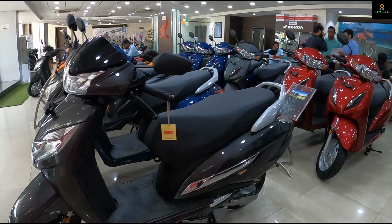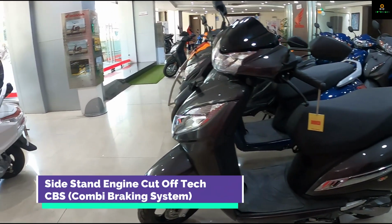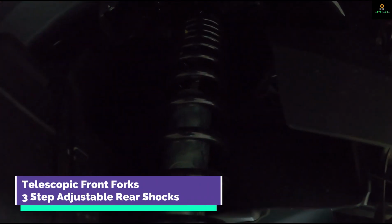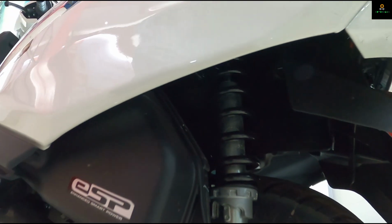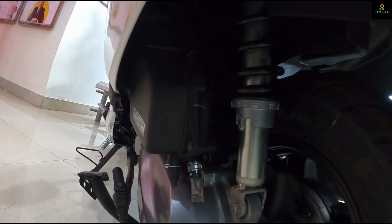The safety net on the scooter is handled by a side stand engine cutoff function and a CBS, which is the Combi braking system. The hardware comprises telescopic front forks and 3-step adjustable spring-loaded suspension at the back. Dropping the anchors, which are the brakes, are handled by a 190mm disc in the top spec at the front and a 130mm drum setup at the rear.